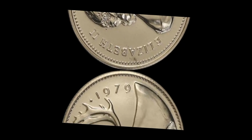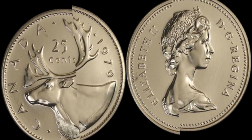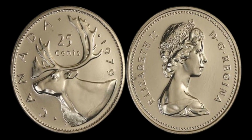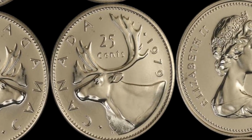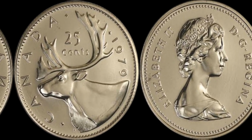ever produced. Now, you might be wondering how such a small mistake could lead to such a huge payday. Well, it all comes down to supply and demand. Because there are so few of these error coins in existence, they have become incredibly rare and sought after by collectors. And when you combine rarity with high demand, you get a recipe for a sky-high price tag. But the story doesn't end there.